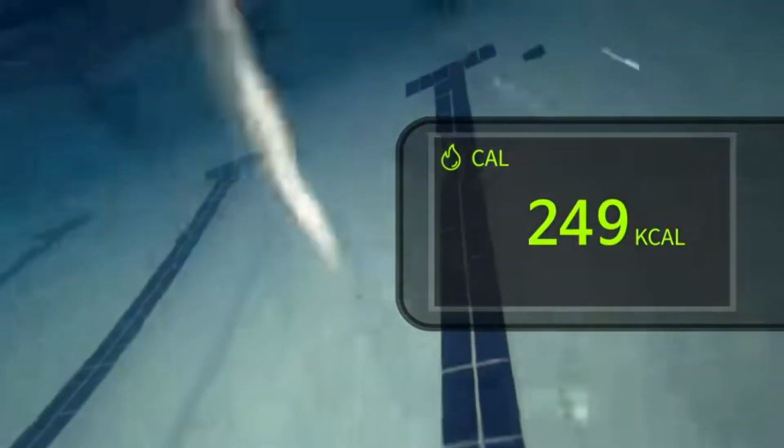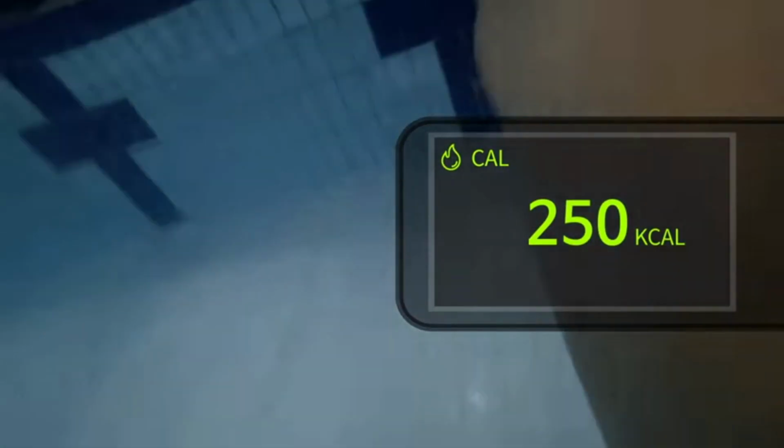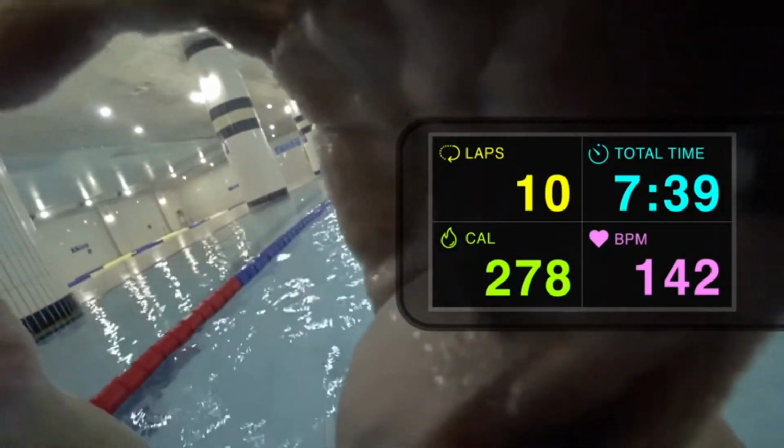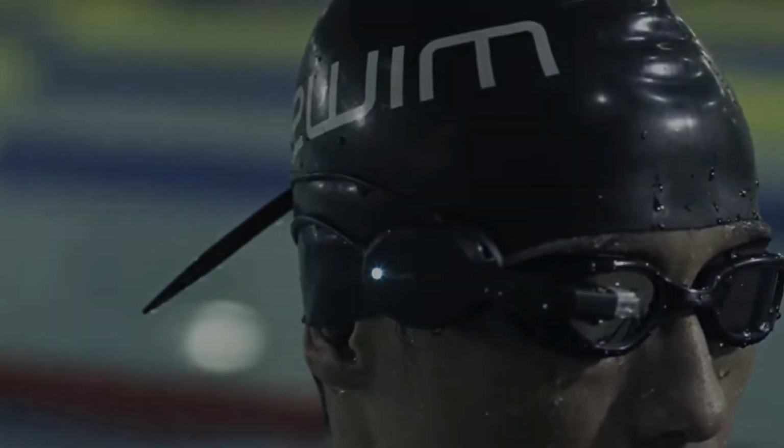You may initiate the beginning of a session by pressing the start button on the device. Then you will be able to check elapsed time as you continue to swim. Combined with turn detection of the motion sensors, Zwim will track lap times and make them available for you at any time.